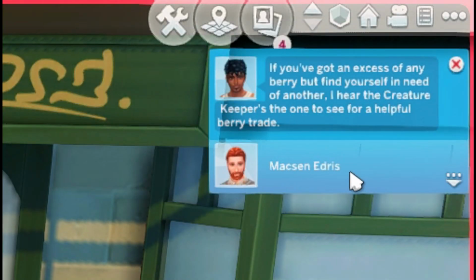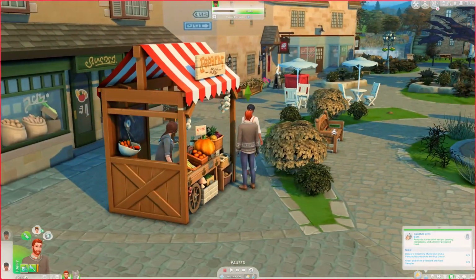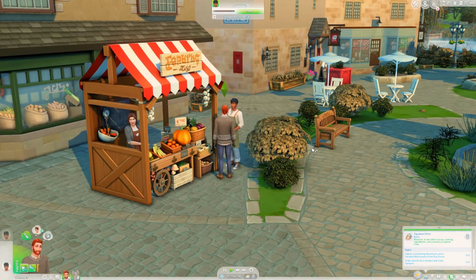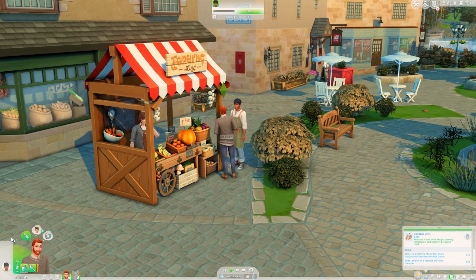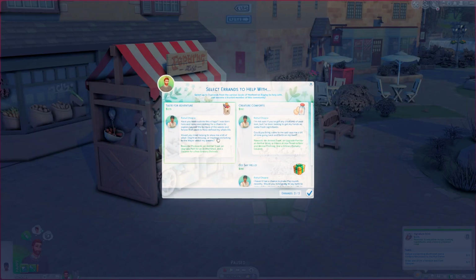If you've got an excess of any berry but find yourself in need of another, I hear the Creature Keeper's the one to see for a helpful berry trade. All right, so it seems like the Henford heart-to-heart will really just give us some tips and tricks on how to navigate and find certain things, which I think is totally cool. So that's cool. I like that. Let's offer some help with some errands to see what the grocery deliverer has for us.